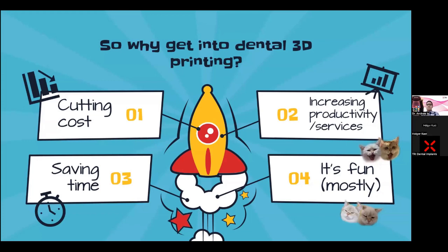And yeah, look, I entered 3D printing as a hobby. I think it's fun. And yeah, just because you have a 3D printer doesn't mean that you should just dedicate it just to dentistry. Use it for other things as well.